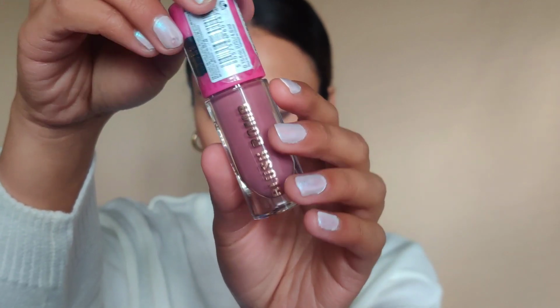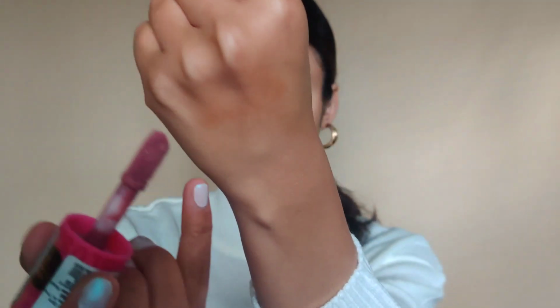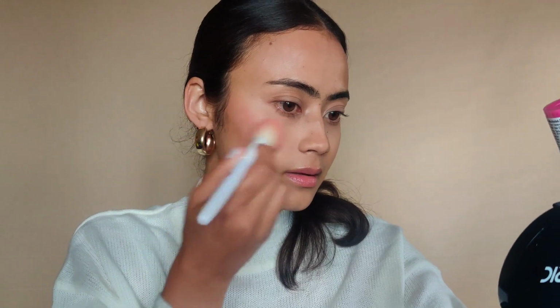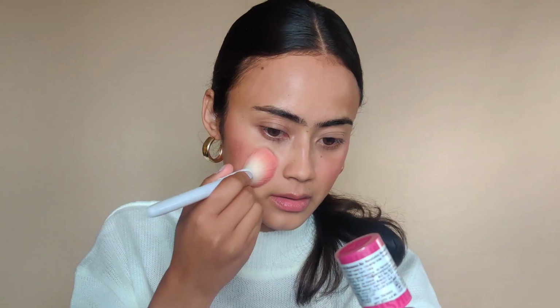Very few blushes blend with a brush, like liquid cream blushes. You need a beauty blender or your fingers to blend it, but this blended so beautifully with my powder brush. I've been using this for quite a few days at this point, and every time I look for a blush, this is the one I pick out because it's so amazing. I love it. It blends so beautifully with the brush. I was shocked the first time I used it. It just blends so effortlessly and so beautifully into the skin with even a brush. I was mind blown by that.